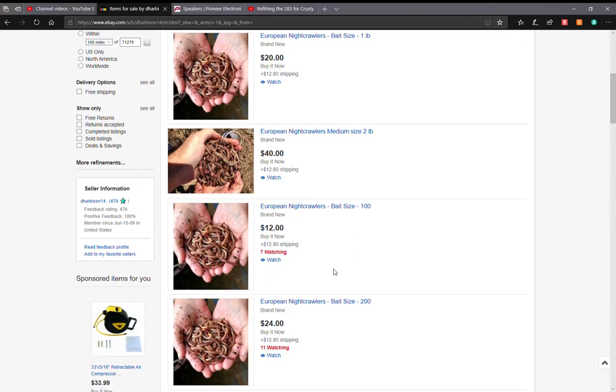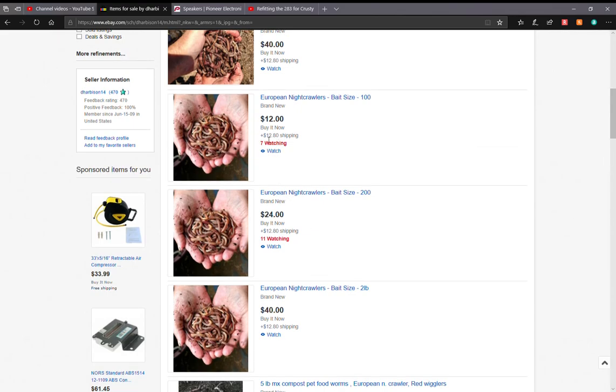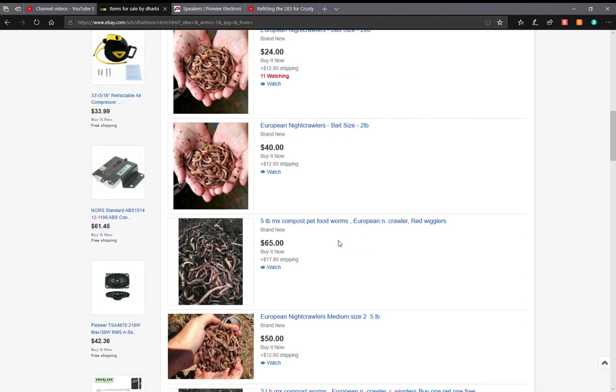If you want 2 pounds, 40 bucks. If you just want 100 of them, 12 bucks. And plus the shipping, of course. I'm gonna be honest, when the shipping's like that, because he's putting it in a priority box, I'll just go ahead and get more worms because it's the same price in shipping. I mean, it is what it is.